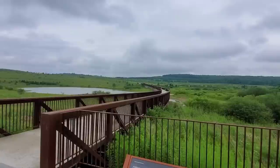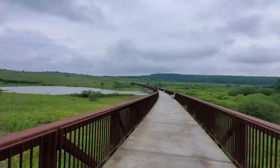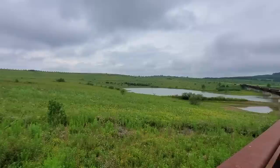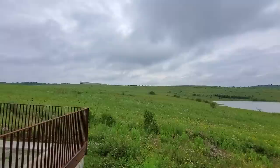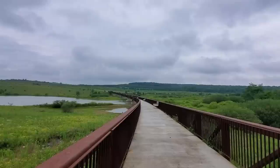But here is the bridge. It's metal and concrete. They do have benches along the way, which is nice. You can sit and take a break overlooking a body of water here and the rolling hills of the Flight 93 Memorial Site. So I'm going to take a little walk. I'll take you guys with me out towards the middle over the water, and then we'll turn around and get to our next segment.